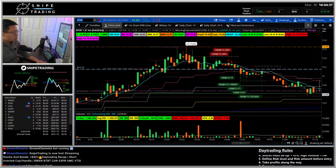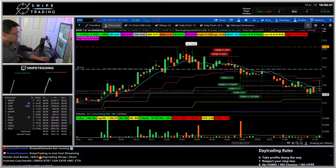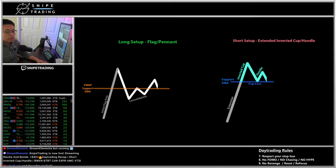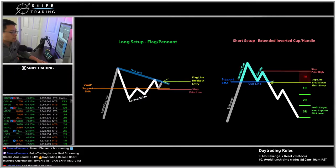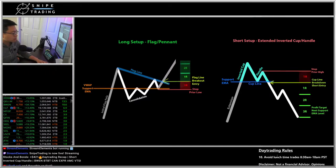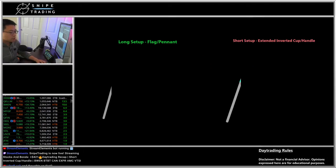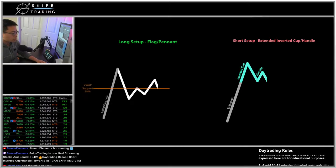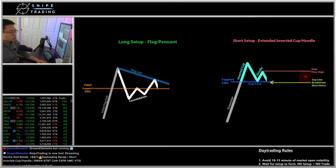So today, mostly on the short side, I'm going over mostly the inverted cup and handle, which is my short play, looking for that extension to create a wide cup, and then a handle to risk off of, and then shorting the cup line for the profit taking. I mostly did that today because there's been a shift in market condition, and on the long side, the long setups aren't working as well as I wanted. So most of these plays are on the short side.